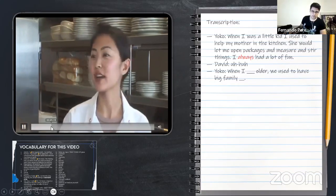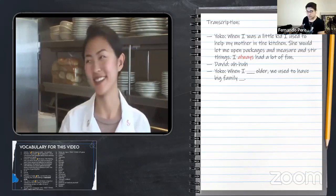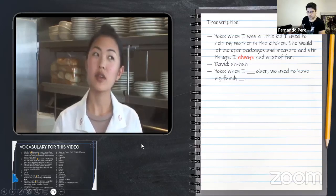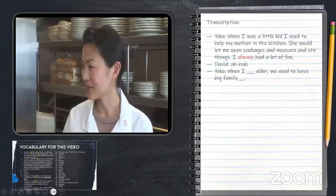Second repetition. Mother in the kitchen, packages and measure and stir things. I always had a lot of fun. When I got older, we used to have big family meals. When I got older, yes.